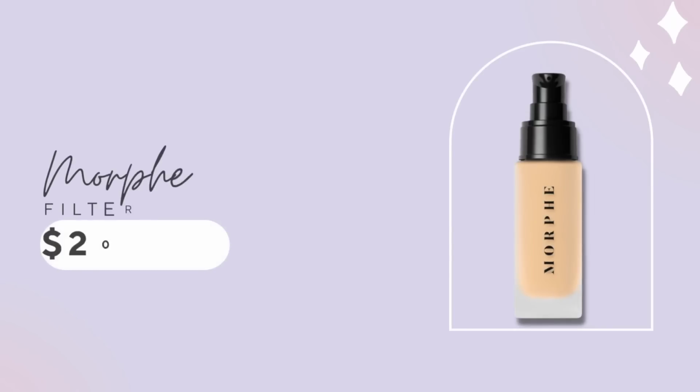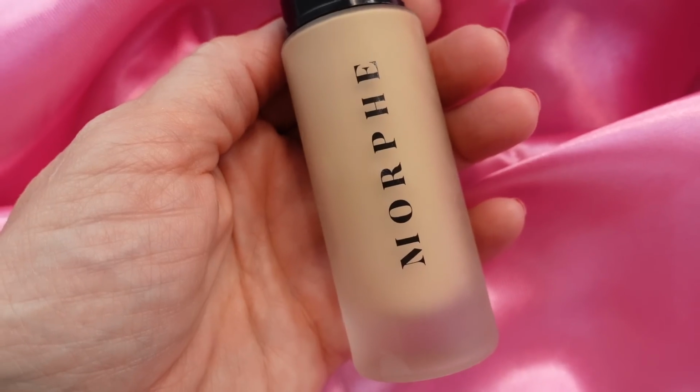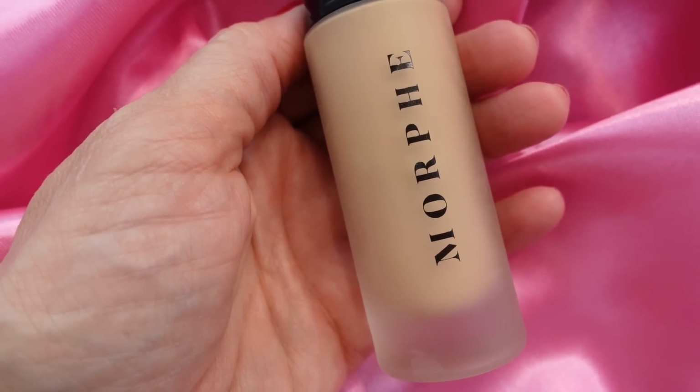This Morphe has been a real favorite of mine. It has a very different texture to it, almost mousse-like. I never heard many people talking about this, but I think it's a great foundation. Now for me, on its own, it's a little heavy. It does say on the bottle medium to full coverage.